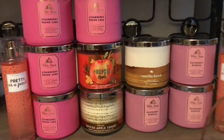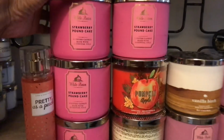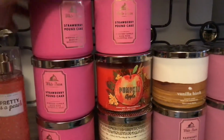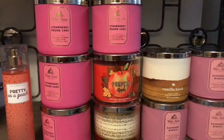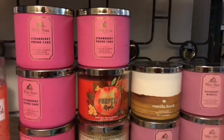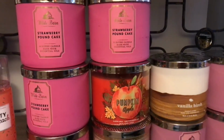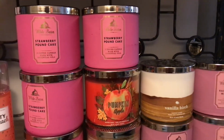So yeah, these are my favorites. I specifically went in store looking for Strawberry Pound Cake, and this is just in the White Barn packaging here, which I do love. And Strawberry Pound Cake is my absolute favorite. I love it in the body care. I mean, I cannot rave enough about it. If you guys love strawberry, cakey type scents, this is the perfect scent. In the body care, it's very fresh. Actually, the body care smells exactly like the candle.